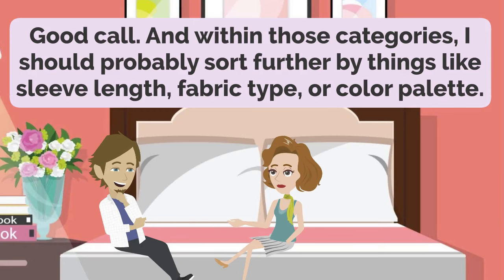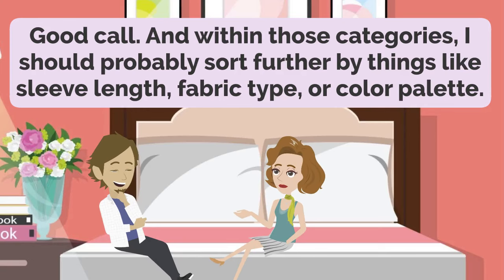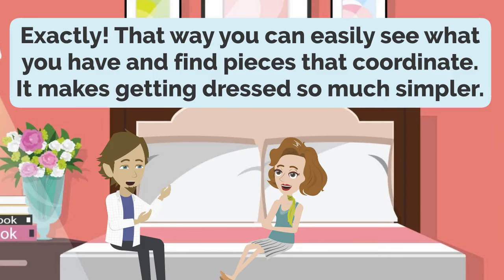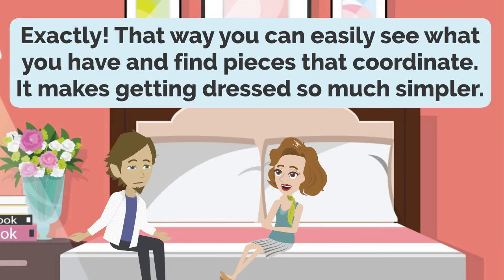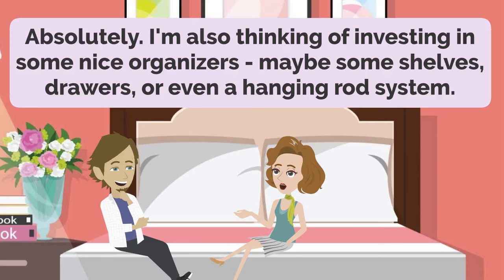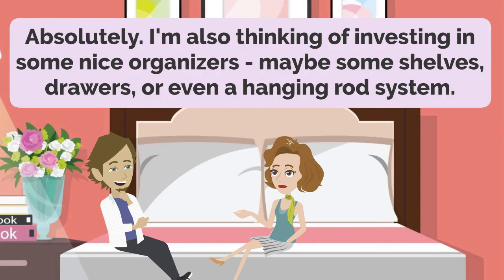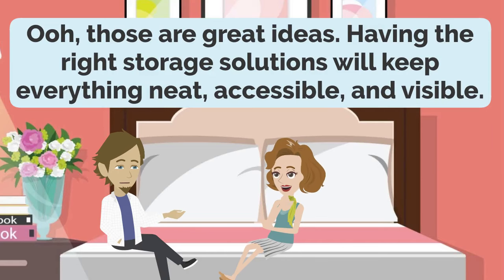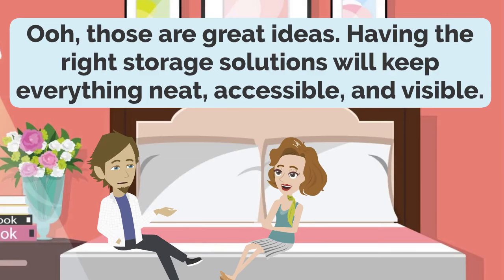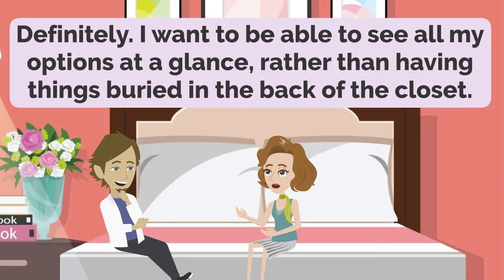And within those categories, I should probably sort further by things like sleeve length, fabric type, or color palette. Exactly. That way you can easily see what you have and find pieces that coordinate. It makes getting dressed so much simpler. Absolutely. I'm also thinking of investing in some nice organizers, maybe some shelves, drawers, or even a hanging rod system. Ooh, those are great ideas. Having the right storage solutions will keep everything neat, accessible, and visible. Definitely. I want to be able to see all my options at a glance, rather than having things buried in the back of the closet.